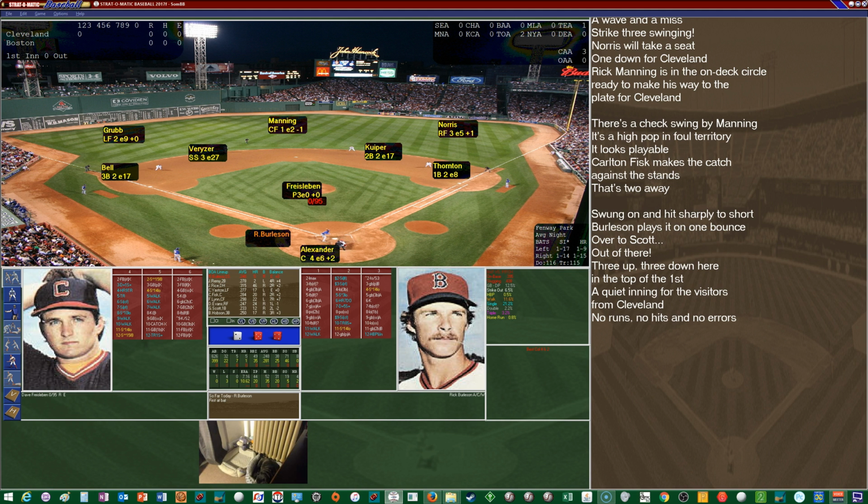So on the mound, Dave Freisleben. Looks like Freisleben. We'll go with that. On the mound for the Cleveland Indians. Comes in with an 0-3 record on the season with a 10.62 earned run average. 1-4 in the actual season with a 7.16 average. 20 innings pitched, 36 hits allowed. 20 walks and only 5 strikeouts. And he's surrendered 2 homers. So not having a very good season at all.